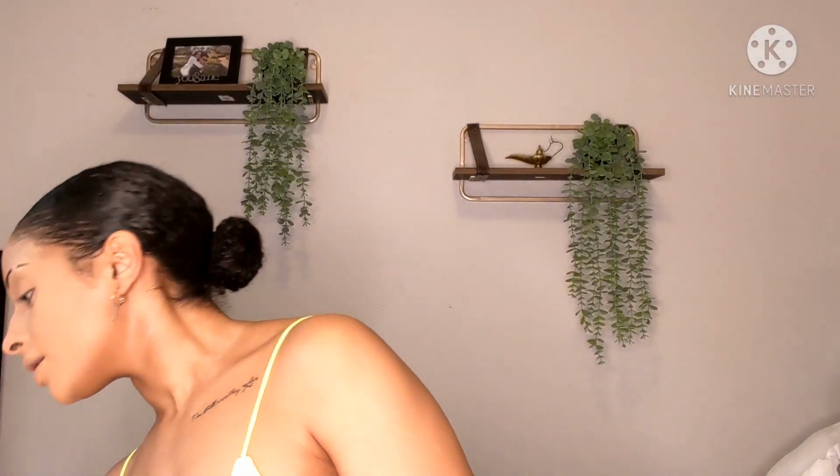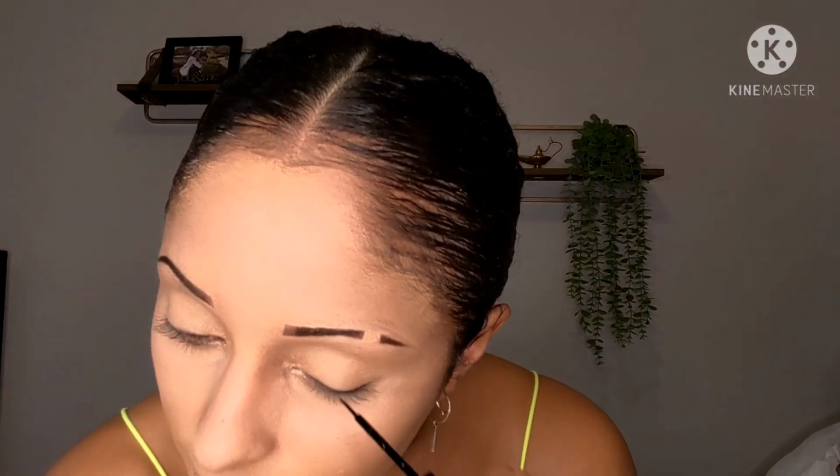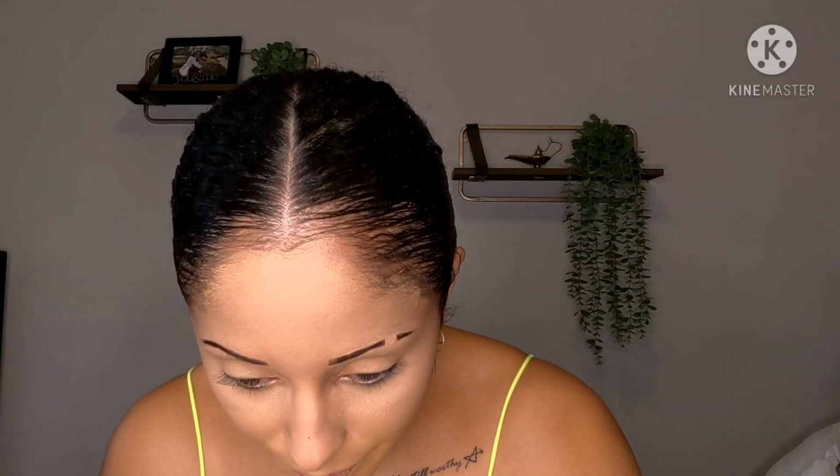I'll do a video just on how I do my eyeliner. That seems to fascinate a lot of people. But I'm gonna do a quick review of how I do it. I don't typically go across the whole eye. I just start from the edge and do a wing. Bring this closer.